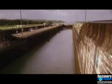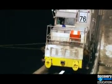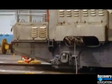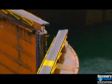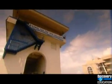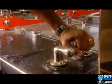The lock facility on the eastern side of the Panama Canal consists of 3 connected chambers. 6 locomotives guide the 65,000-ton ship into the lock chamber. Once inside, the gates close. In the control tower, operators turn valves releasing water from Gatun Lake into the chamber. Gravity pulls water from the lake and sends it into the chamber through holes in its floor and sides.